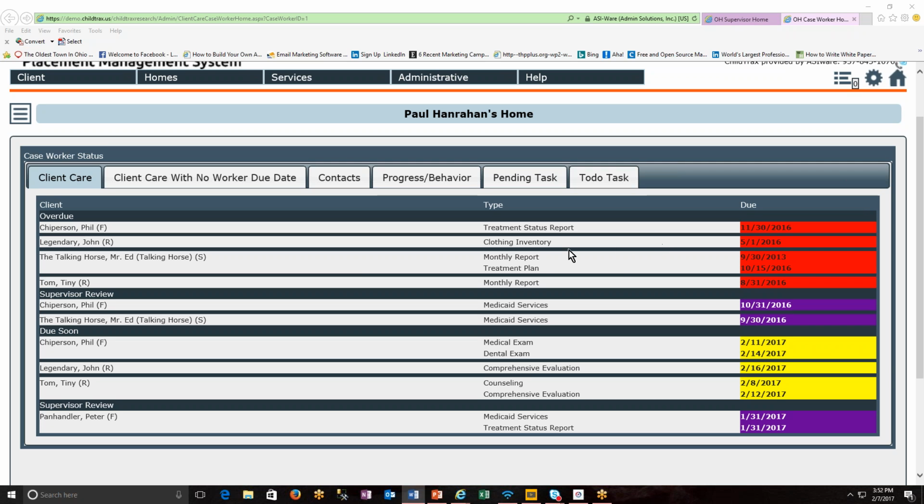An example of an item that is overdue would be this monthly report for the talking horse, Mr. Ed. It was supposed to be done on September 30th of 2013. Then an example of an item that is waiting on a supervisor review would be this Medicaid services for Peter Panhandle, which was due on January 31st of 2017. When it's waiting on a supervisor review, it means the caseworker has done their job and they're just waiting on a supervisor to review the item and approve it.